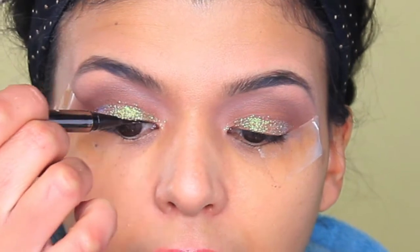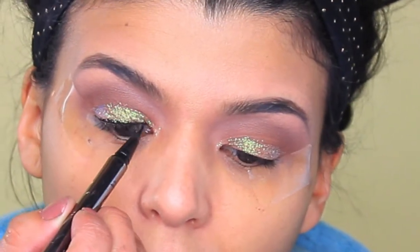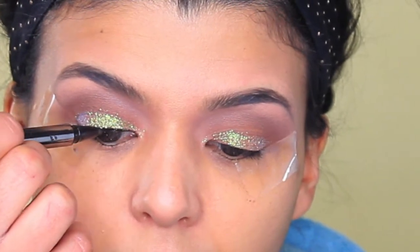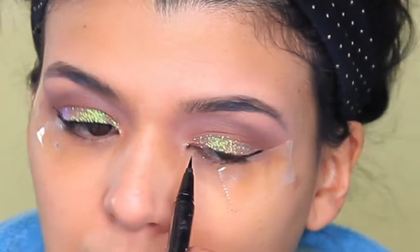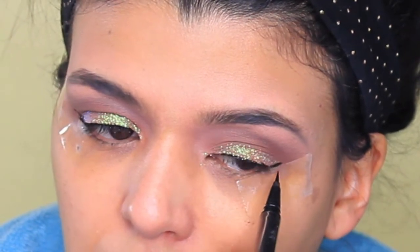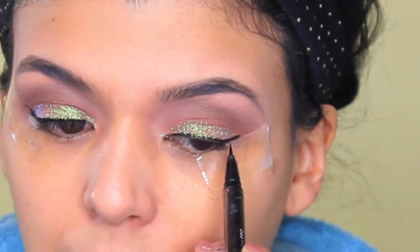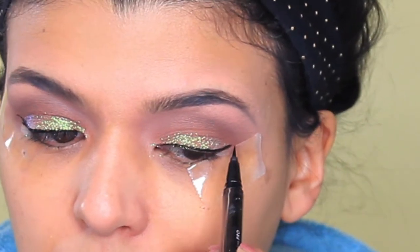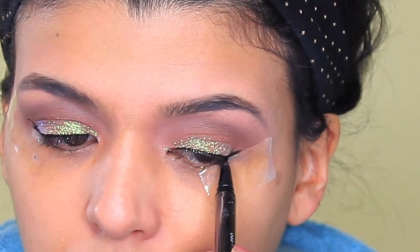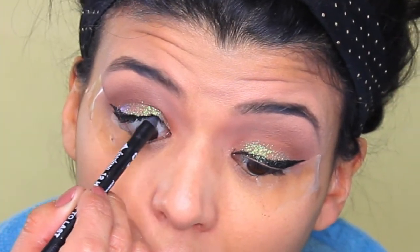Now I'm gonna line the top lash line, and for that I'm using just a liquid eyeliner. I think this is the one by Lorac, Front of the Line Pro, if I'm not mistaken, and I'm going to create a small wing. That's why I didn't remove the tape. I wanted to go exactly the same way as all the eyeshadows are going, to create more of a flow of eyeshadows, glitter, and eyeliner.